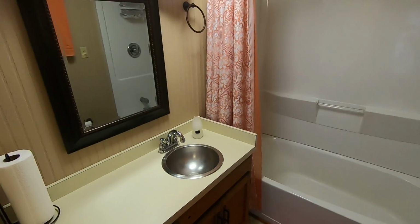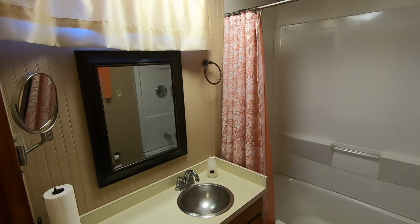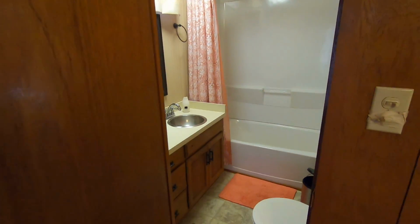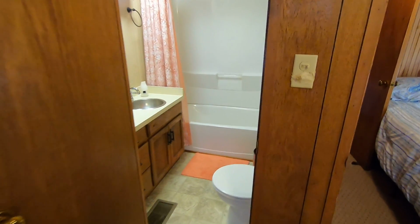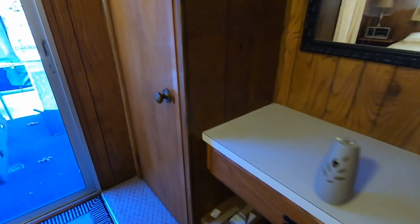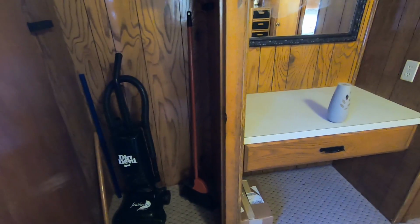Small little vanity sink, and there's even a window just above that mirror. I'll close this bathroom door just to show you the hanging closet on here. Got two large hanging closets back here in the master. Small little built-in dresser drawer or desk space right there.